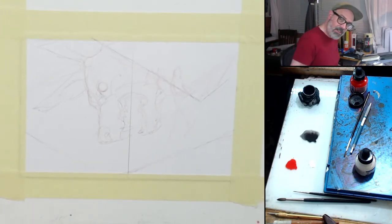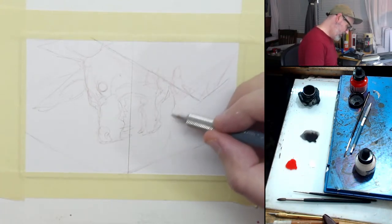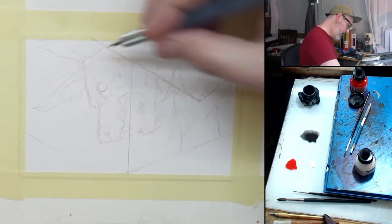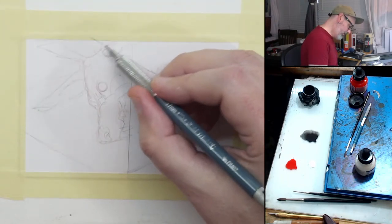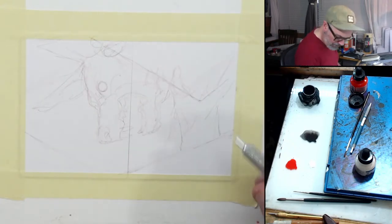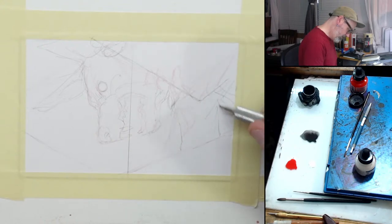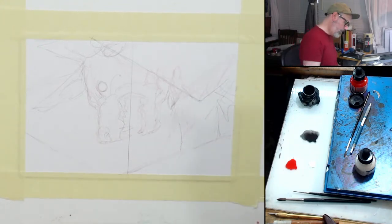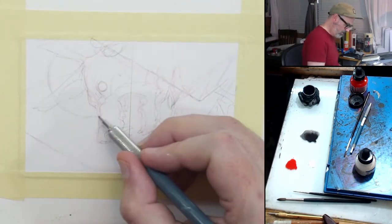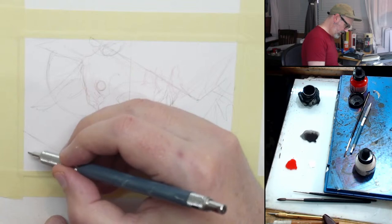Not quite visualizing how this hand should work. I'm picturing his right arm is just down here. Oh, and then his other hand would be way up here. Okay. And then maybe the moon is behind their head over here. And that's our main light source.